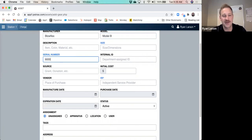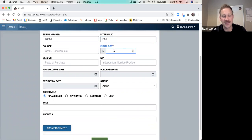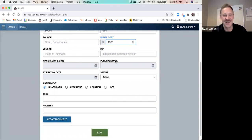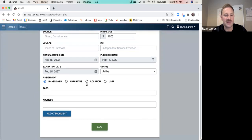If we want to give it a serial number, and maybe our internal ID is B01 for Bowflex. Our initial cost was, I don't know what they go for these days, we'll say $1,500. Purchase date is today. We'll put manufacturer date today. These are all optional fields, so you don't have to input this. But if we want to add an expiration date, maybe we replace all of our Bowflexes every 5 years, we can just put that in, and then you can assign it.